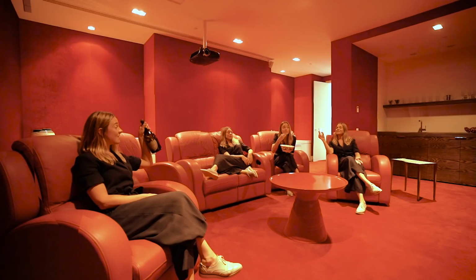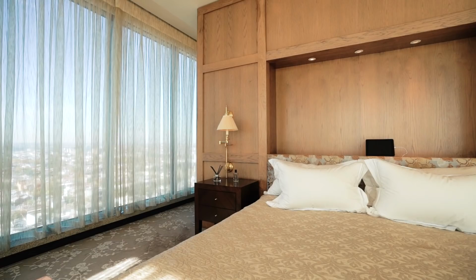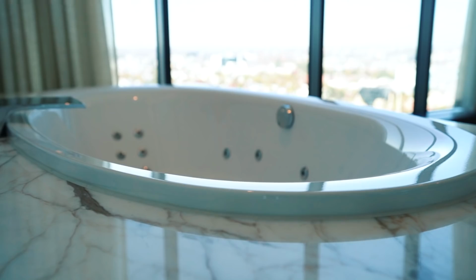I mean, we have got to talk about that movie cinema. You can hang out with all your mates, have a movie marathon. It's so incredibly cool. The master suite is a total dream. I can't even begin to think about what it must be like waking up inside that space every single morning. That walk-in room, that dressing room, the spa. I have no words.